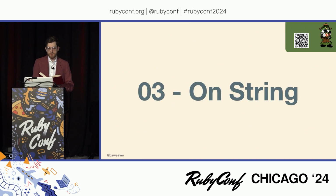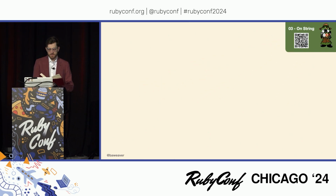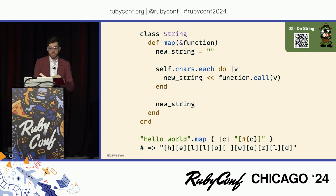Perhaps we could define map on String itself. Now, certainly I would not encourage this, but we're discovering things today. Much like Array derives map from Enumerable, we can define our own map directly in the class. Again, I would not suggest doing this except as an example. The notable difference here is that we're getting characters directly from self, which, while not required, does make it clear where it's coming from. The other is that we're directly calling map on String itself, which gives us something a bit more ergonomic, but I think we could go further even still.